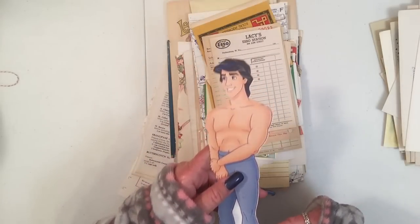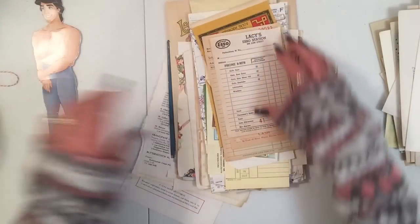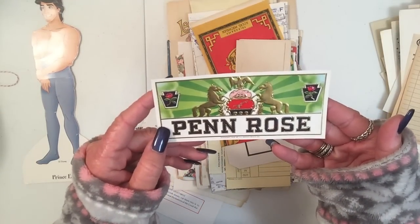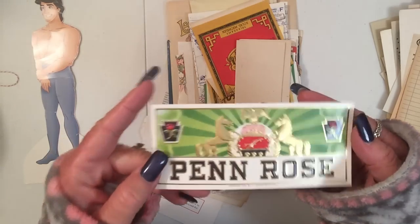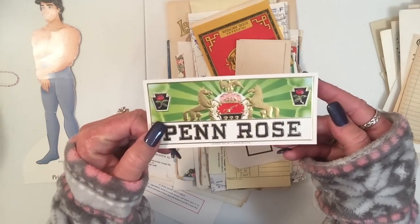And this is just hilarious. Look at this. It's like a paper doll. And we have some more receipts. We have this, which is 1920. It says copyright 1924, but I don't know if this is really this old, I guess. I'm not sure.